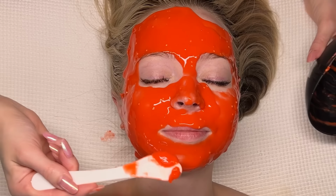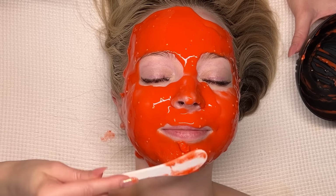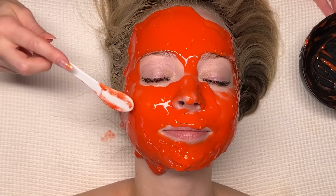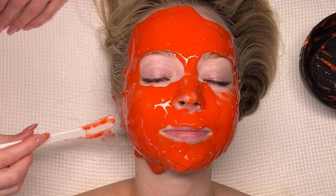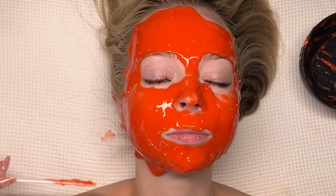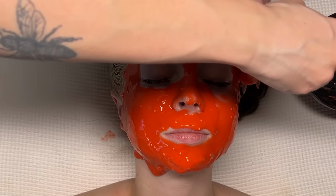Everyone has their strengths. Mine is not jelly. But I do it because they're so much fun to mix up and put on. They feel good. People like them. Now it is going to drip a little bit more. It'll harden though, and then it'll peel out of your hair. It'll peel out wherever. Like this part here.